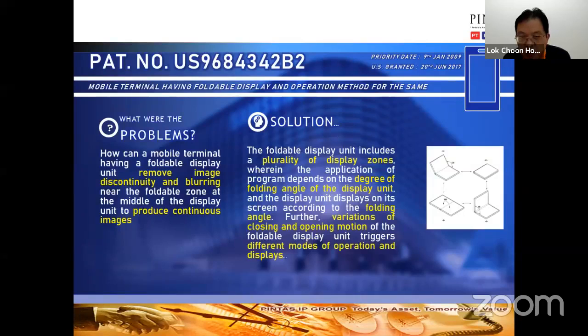So in order to produce a continuous image, Samsung has come up with a software that can produce different display zones, right? These different display zones will appear based on the folding angle of the display unit. So when you fold your phone to a certain angle, the change of folding angle will be detected by the controller, and the controller will activate the other zone to appear on the screen so that you can see different displays and different apps appearing on the phone.